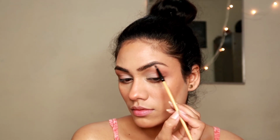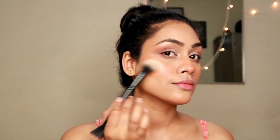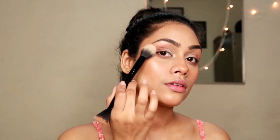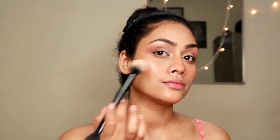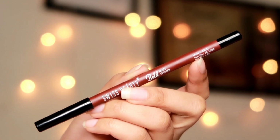So I'm just gonna pop that close to my inner corners or on my brow bone as well, because this look is about the glowy and dewy skin. And we're just gonna apply a good highlighter. I am using this highlighter because this is so soft on the skin, gives like a water-like finish, and you can see how gorgeous this is looking on my cheeks, right? This is a really beautiful highlighter. I would say this is my favorite highlighter out of all the highlighters that I own. I use this way too much, and I just love this so much.